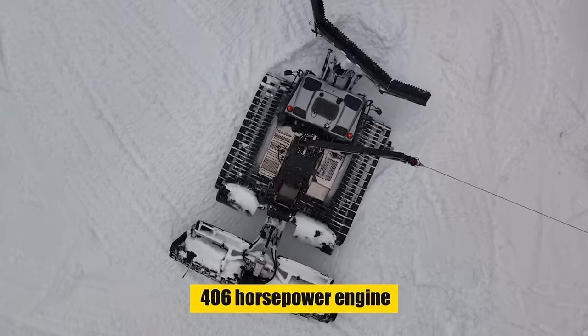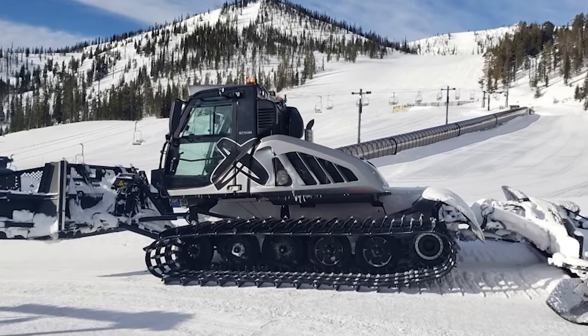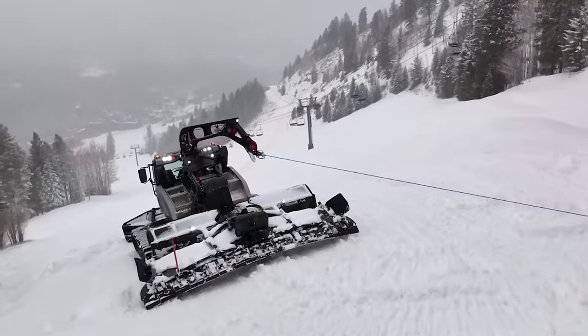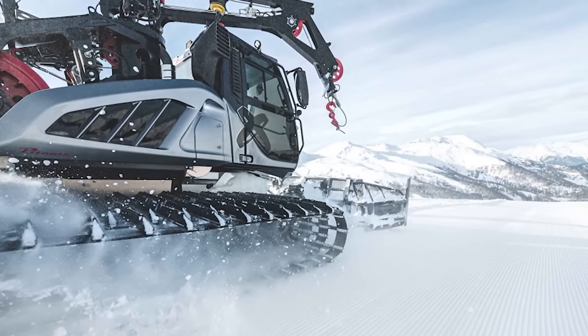Under its robust exterior lies a 406 horsepower engine, equipped with clean motion technology. What does that mean for you? High performance, fuel efficiency, and reduced emissions. It's like having the brawn of a heavyweight champion with the elegance of a ballet dancer.